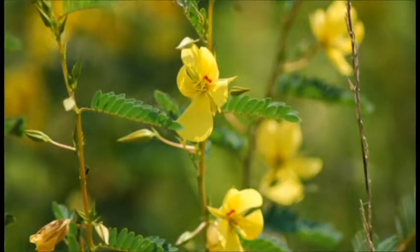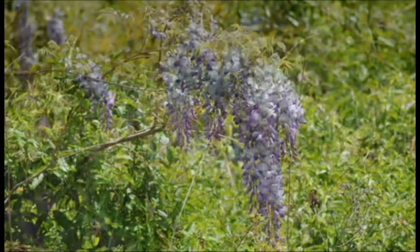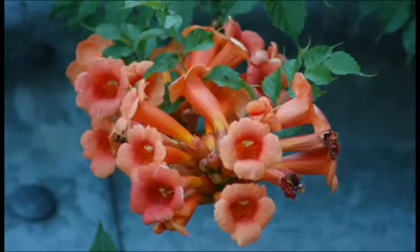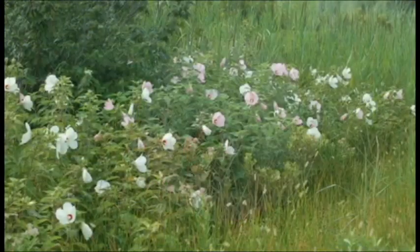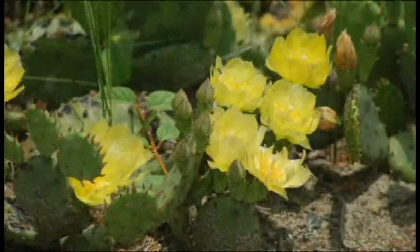Along area roads, ditch banks, and marsh edges, there is lots to see, like wisteria and wild sweet peas. Trumpet vines boast clusters of deep orange flowers that look like their name implies, like the bell of a trumpet. Showy hibiscus blossoms can be as big as grapefruits and come in white and pink with red centers. One good place to see them is at the edge of dunes as you drive along Route 1 between Fenwick Island and the Indian River Inlet, especially in July.